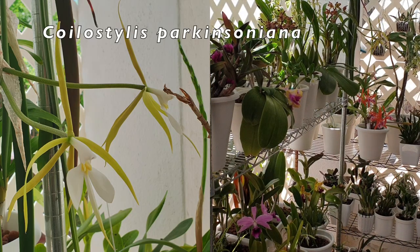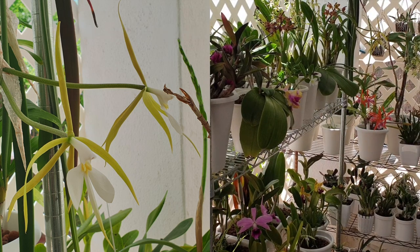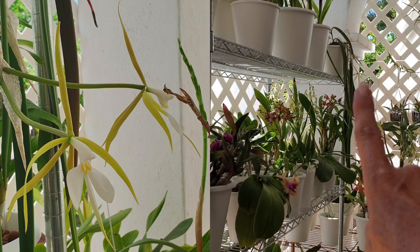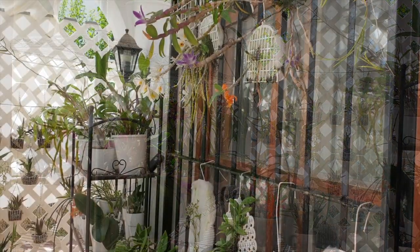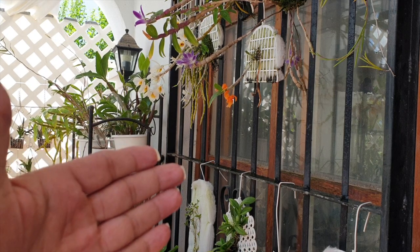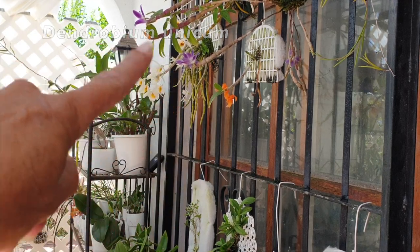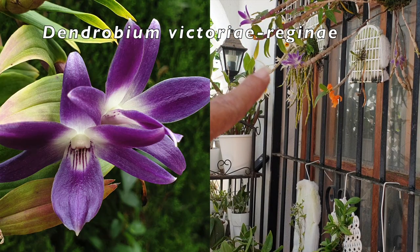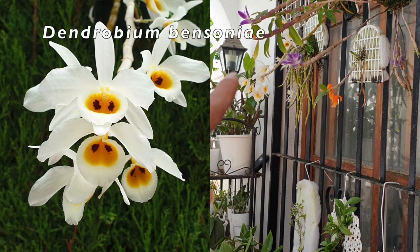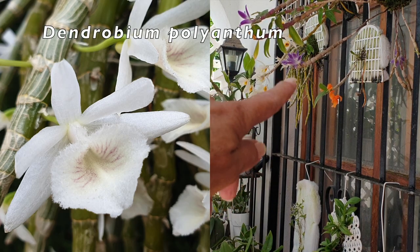Not to forget my beautiful Coelostylus parkinsoniana, the two blooms that are there, and then I've got the next two blooms opened a couple of days ago up there. In bloom still, but some blooms are on their way out. I have Dendrobium unicum, even as the blooms fade, they hold on forever. Dendrobium Victoria regina, I've lost a bloom on that one, so we're towards the end of it, I believe. Then Dendrobium bensoniae yonder, and blooms fading fast on the polyanthem right over there.